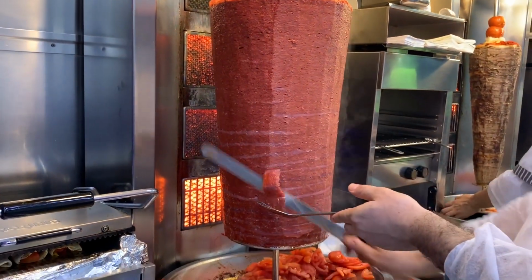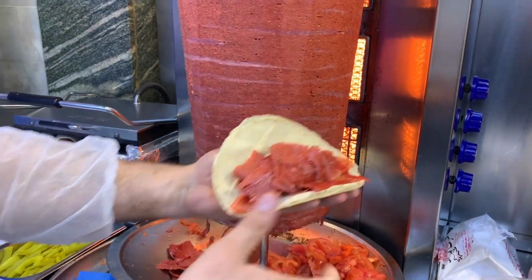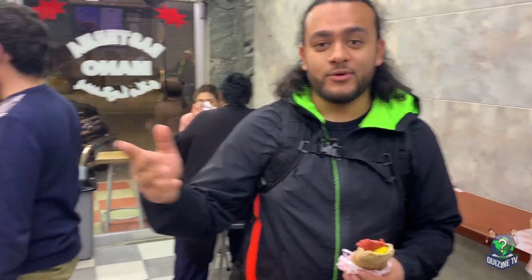The sujouk is effectively Middle Eastern sausage. It's almost like pastrami, cured meat. It's sort of cured over a few days. It's got this really pungent smell to it when it's raw, and then they cook it through in the same sort of doner style that we're used to seeing in the UK.